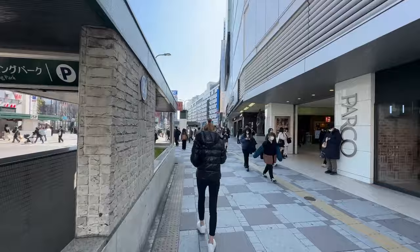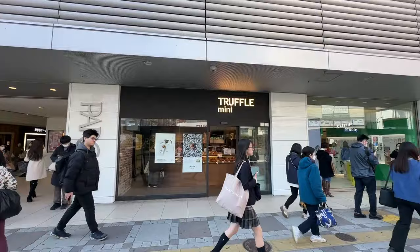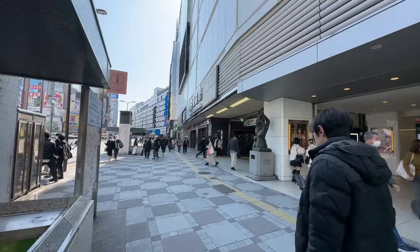This place, Truffle, is a bakery. It's so popular. If you're kind of curious about it, they make really good bread. I stopped eating bread as well. I've got an awful diet. It's just not fun anymore.